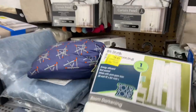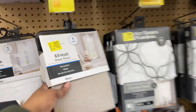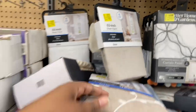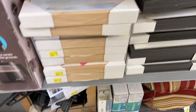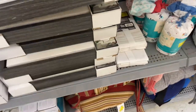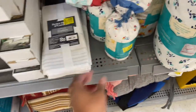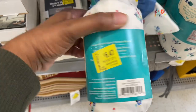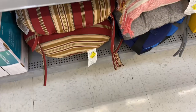$14.01 for this single panel here. $8.47 for a 63-inch panel, down from $9.97. $8.83 artwork here. They have several of those. This one here is in the blue box. $3 for some machine washable table napkins, down from $5.97. $6.47. This is the Pioneer Woman thread count cotton pillowcase set.